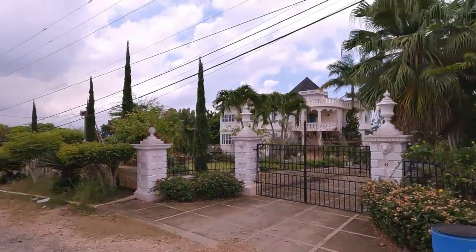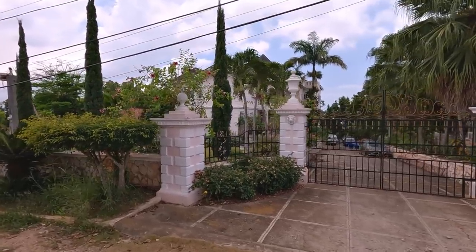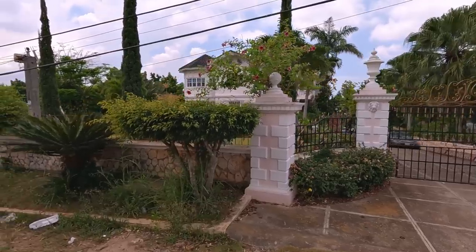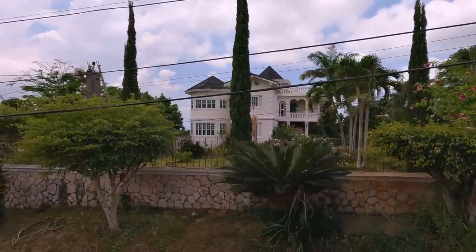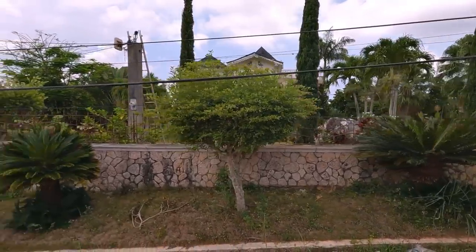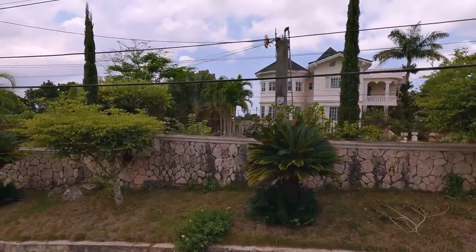Look at this home. Oh, my gosh, sweetie. Look at this home. Yes, look at this home though. Oh my goodness sakes. Oh no, this house was made a long time ago, this style. But it's good.